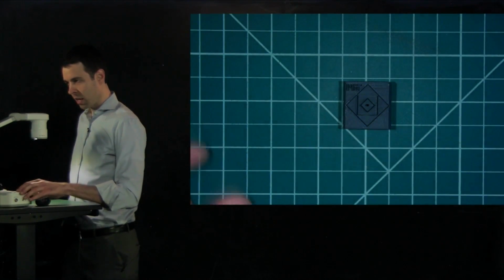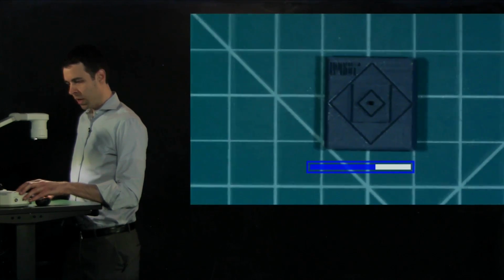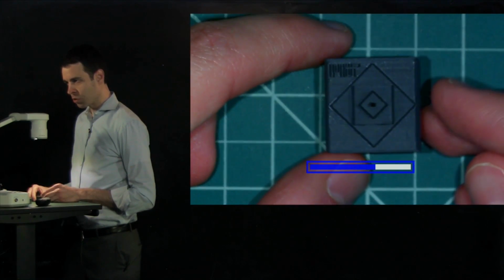If we look more closely at the FDM part, we can see clear evidence of the extruded layers.